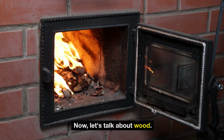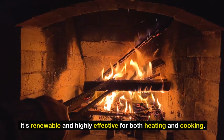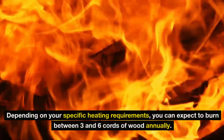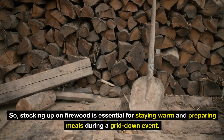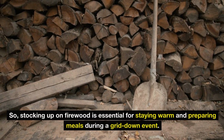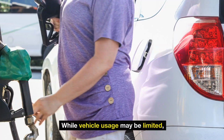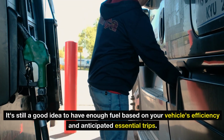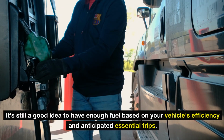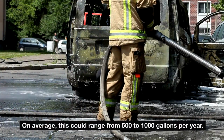Now, let's talk about wood. It's renewable and highly effective for both heating and cooking. Depending on your specific heating requirements, you can expect to burn between 3 and 6 cords of wood annually. So, stocking up on firewood is essential for staying warm and preparing meals during a grid down event. And don't forget about transportation. While vehicle usage may be limited, it's still a good idea to have enough fuel based on your vehicle's efficiency and anticipated essential trips. On average, this could range from 500 to 1,000 gallons per year.